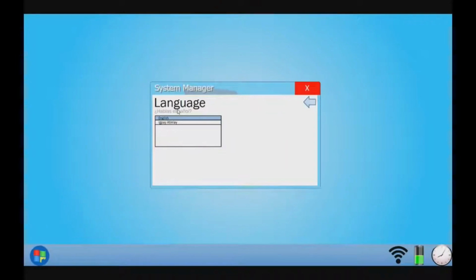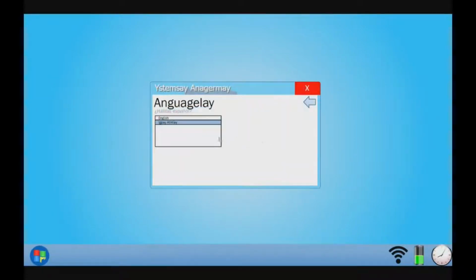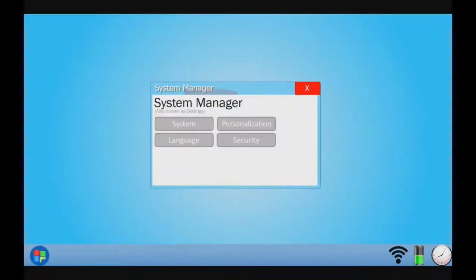Now, language. We're too cheap to hire any professional translations. So the only languages we have are English and Big Latin, which isn't even a real language, but we just put that in there anyway, because it's like the only quote-unquote language you know how to speak. We have this and error. I don't know. This is an error. Okay, let's switch back to English so we can do this.